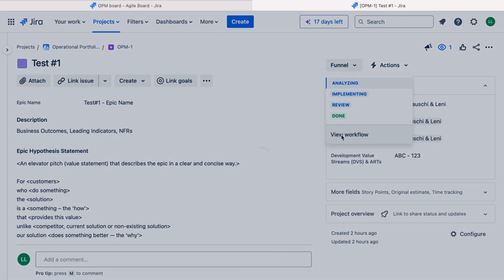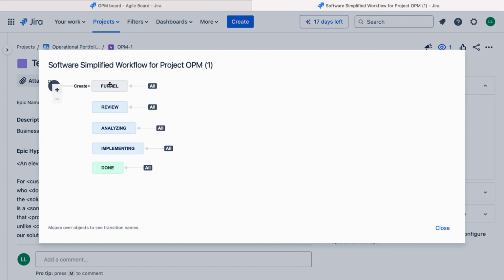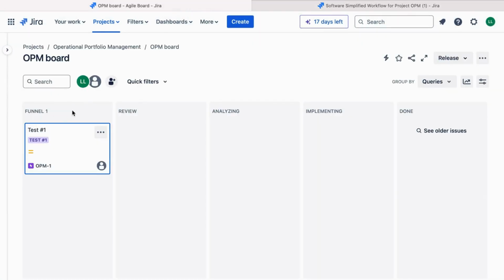Next, we have the analyzing phase. Here, we dig deeper. Detailed requirements are gathered, potential risks are assessed, and a preliminary plan is developed. The Epic owner plays a crucial role, coordinating with various team members to ensure all aspects are covered.